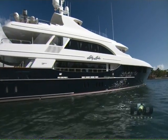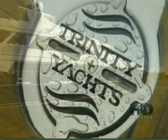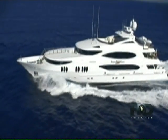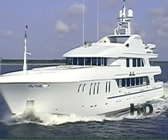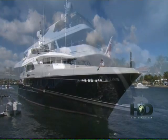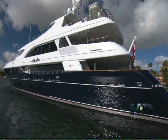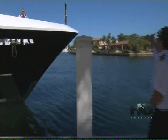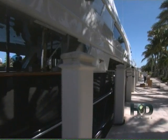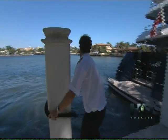This aluminum-hulled beauty, priced at $29.5 million, hails from Mississippi boat makers Trinity Yachts, which turns out fewer than 6 top-notch watercraft each year. The Lady Linda spans 28 feet from port to starboard and boasts 3 levels. It's just about the right size to park outside your Florida compound. A specialty hull design called semi-displacement makes it possible to navigate shallower waters.